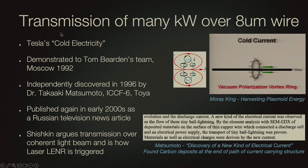So one which has been very fascinating for people for many years is Tesla's cold electricity. The transmission of many kilowatts over 8-micron wire was demonstrated to a team that Tom Bearden sent to Moscow in 1992, along with cold metal forming. This was independently discovered in 1996 by Dr. Takaki Matsumoto and shared at ICCF6 in Toya in Japan. And he says a new kind of electric current was observed as the flow of these tiny ball lightning. By the element analysis with SEM-EDX of deposited material on the surface of thin copper wire, which connected a discharge cell and electric power supply, the transport of tiny ball lightning was proven. Materials as well as electrical charges were driven by the new current.